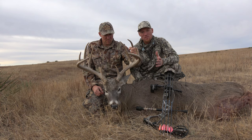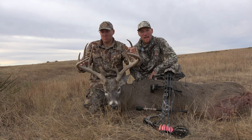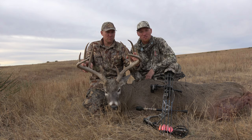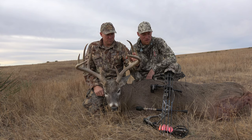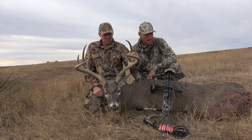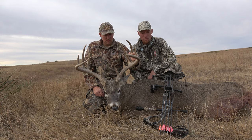Thank you to our wives for letting us escape for a day and get out here hunting. Thank you to our Lord and Savior upstairs to help us find him, help us place the arrow, help us experience this awesome country that he created. And we are extremely thankful bow hunters today.